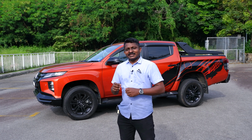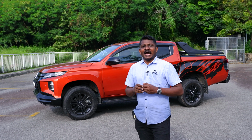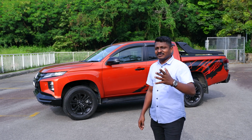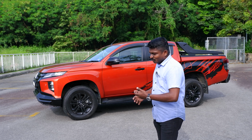Let's talk money. The Triton comes at a price tag of 141,500 ringgit, and for that you get all this plus a 5-year warranty and 200,000 kilometer mileage cap. What do you think?